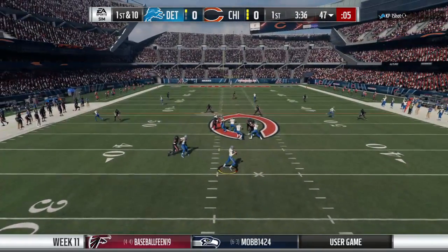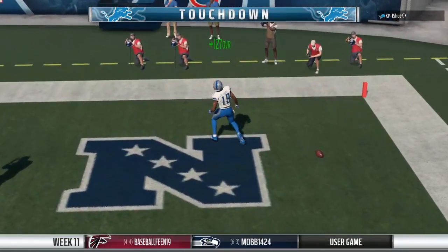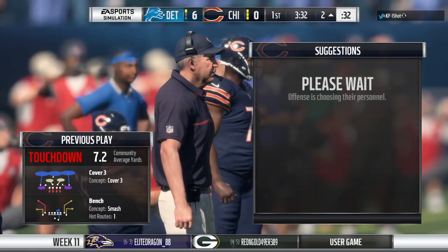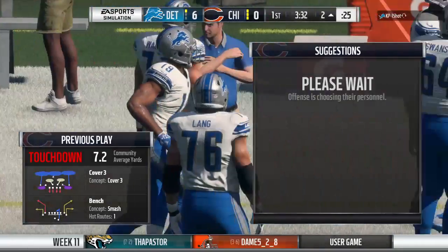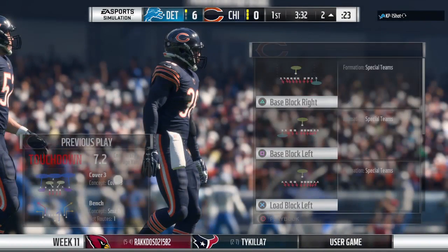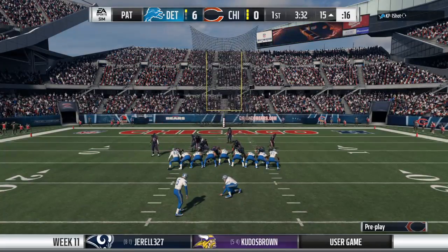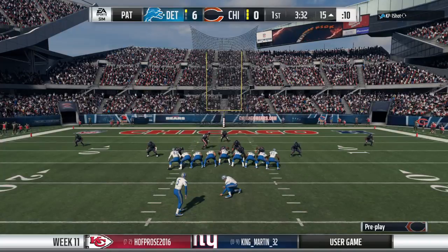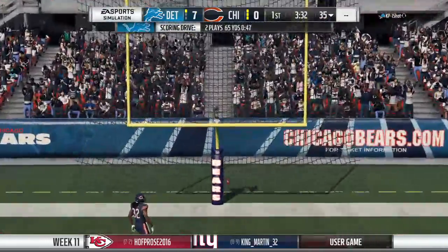On 1st and 10, Stafford. Throwing deep for Golladay. And at the 7-yard line, the catch is made. Touchdown, Detroit. A big play there with his 16th touchdown of the year. And the Lions are going to take a first quarter lead. Now Matt Prater for the point after. It's up, it's good, and the Lions lead 7-0.